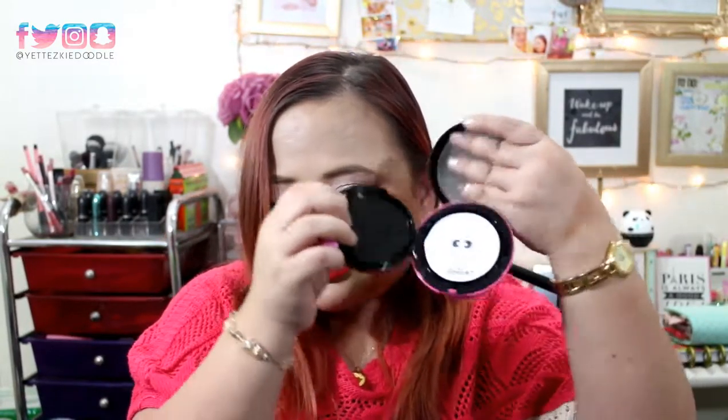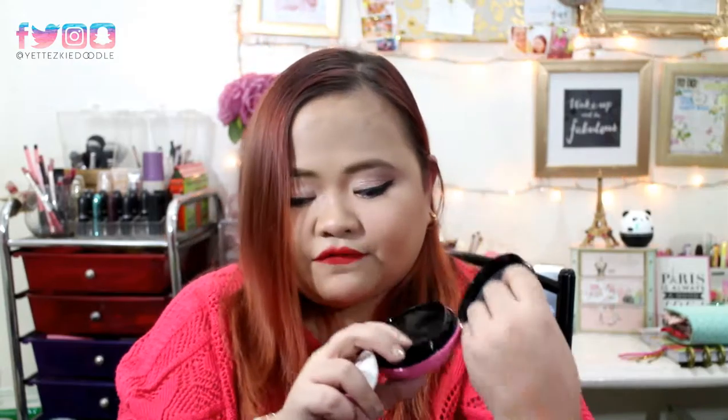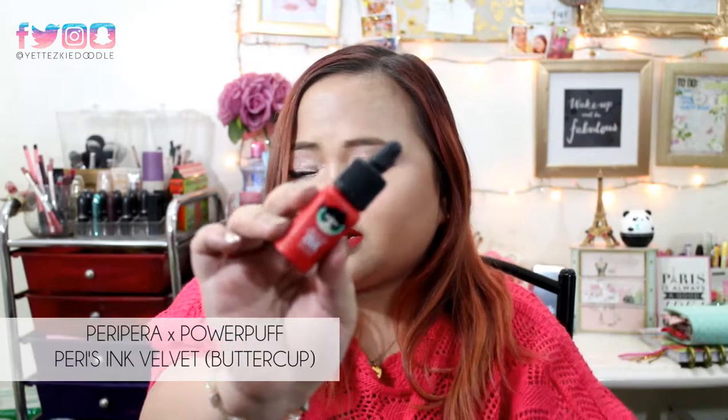Yung, you hear that? Ayan. Yun yung tunog niya. Kung ipukumpara mo dito. Diba? Yung plastic nito mas makapal, mas may weight kumpara mo dito. And it doesn't pop out. I don't know if that's a Peripera thing. It's not refillable. So, yeah. But the sponge is really cute. The puff is really cute.